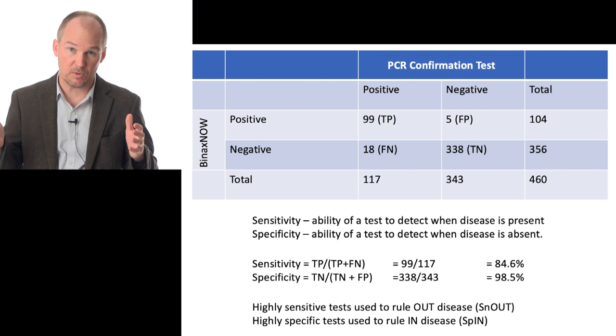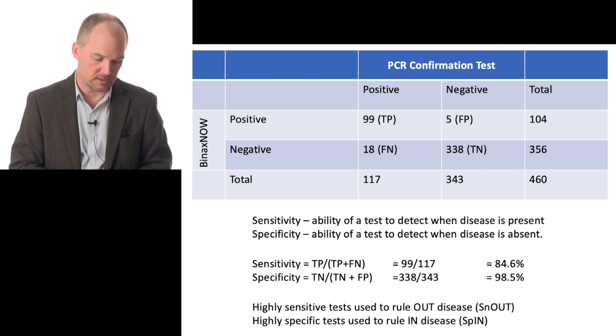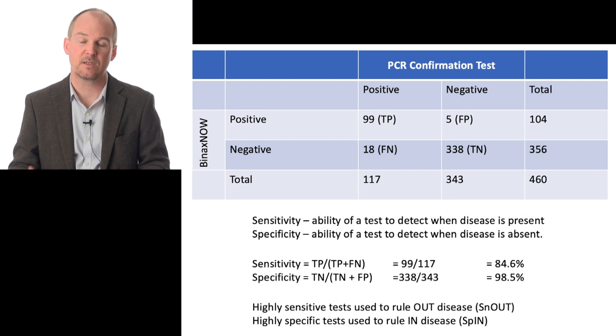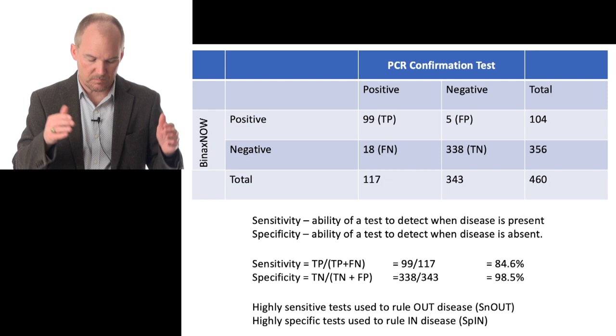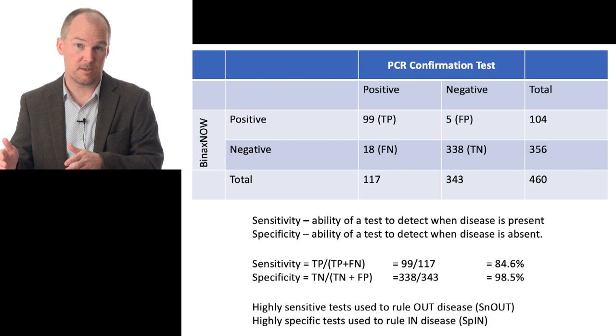Well, how do the numbers for this test shape up? Well, sensitivity is 99 over 117, and that comes out to be 84.6% sensitive. Specificity is 338 divided by 334, or 98.5% specific. So what we see about this test: very specific, meh on the sensitivity. That's great, Jeff. What does that mean? It means if this test is positive, you have COVID. If it's negative, on the other hand, odds are likely you don't have COVID, but it may miss some.